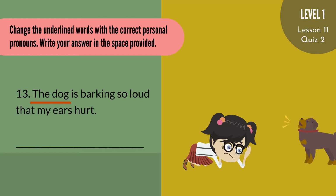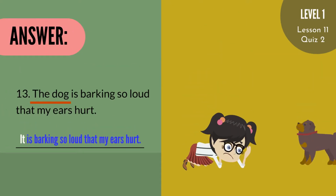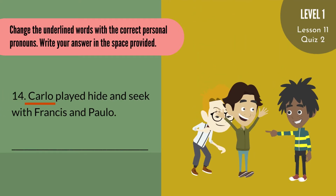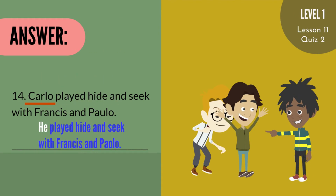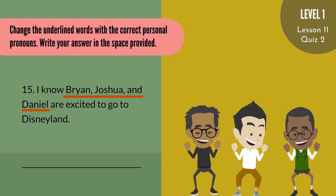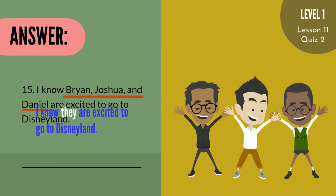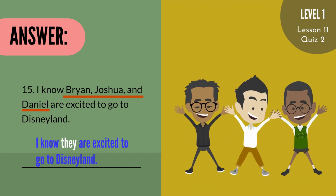Number 13. The dog is barking so loud that my ears hurt. It is barking so loud that my ears hurt. Number 14. Carlo played hide and seek with Francis and Paolo. He played hide and seek with Francis and Paolo. Number 15. I know Brian, Joshua, and Daniel are excited to go to Disneyland. I know they are excited to go to Disneyland.